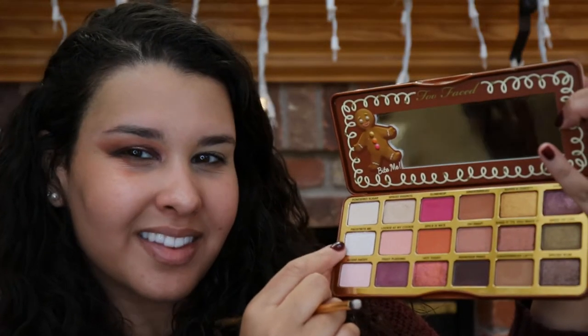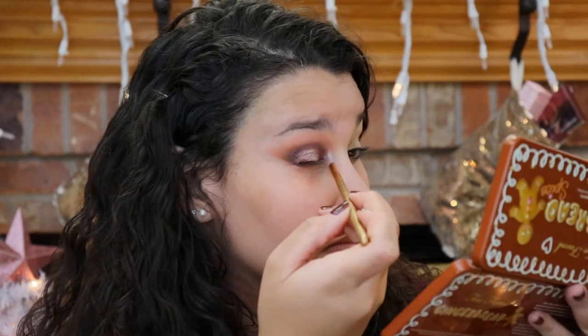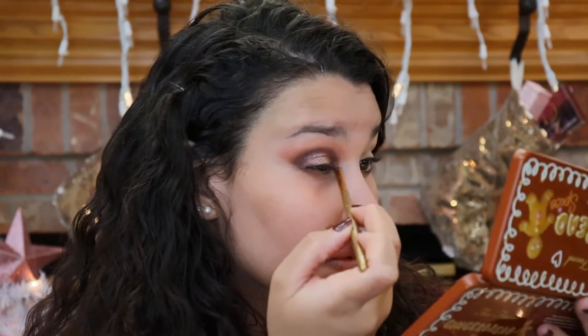Then I went into Frostbite Me for my inner corner highlight. And this shade I was not particularly impressed with. It's very flaky. It swatched a little bit dry, but I thought it'll still work for the shimmer, and it doesn't really work.